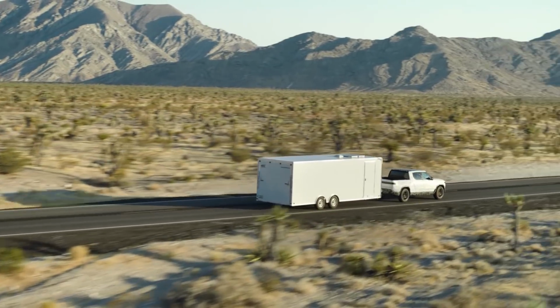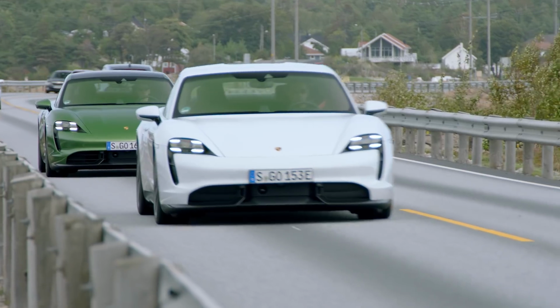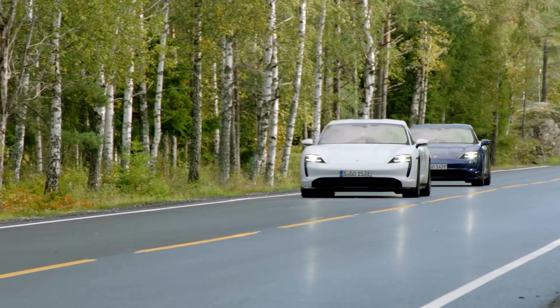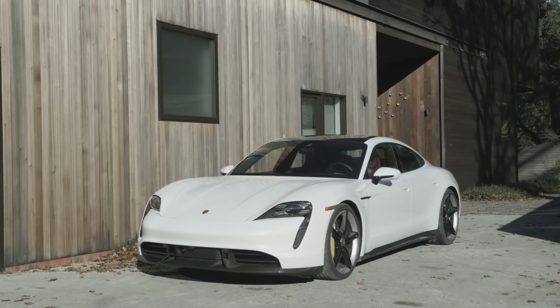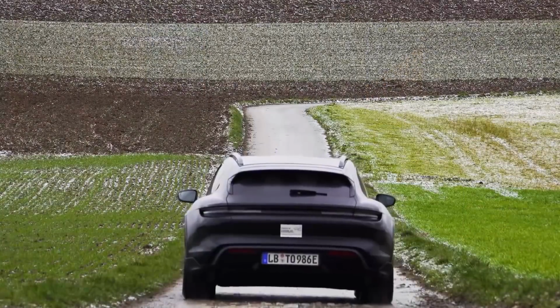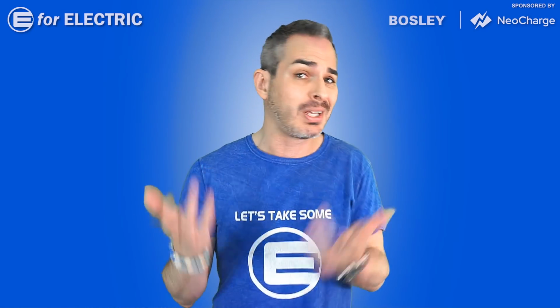How far you can tow and what. If you are one of those Porsche fans who love the performance and the power of the all-electric Porsche Taycan but want none of that attention from women, well, Porsche's got a great product for you, the Taycan Cross Turismo, which I'm assuming in German means Grandma Edition?